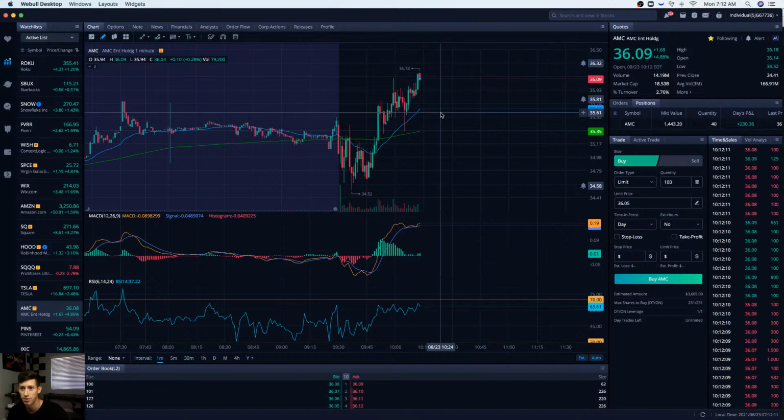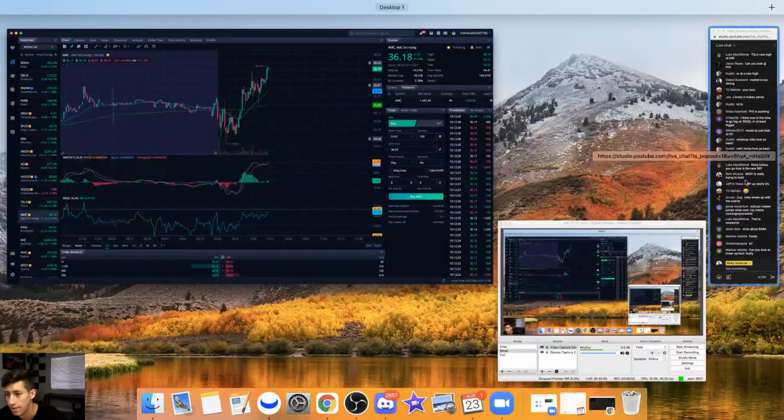36.18, nice pullback to 36.10. I like it. You gotta have enough skin in the game that you feel motivated to follow up with it, but not so much money into a stock that you become an emotional mess, both on the upside and especially the downside.